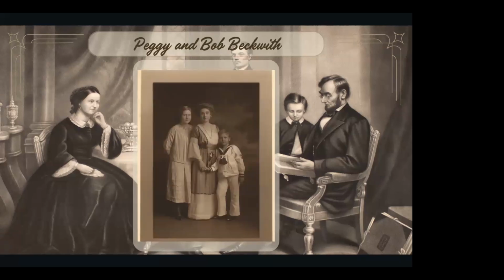Jesse and Warren Beckwith had two children before they divorced in 1907. Peggy, or Mary Lincoln Beckwith, was born in 1898, and Robert Todd Lincoln Beckwith was born in 1904. In this photograph, 14-year-old Peggy and 8-year-old Bob pose with their mother. Peggy and Bob, who died in 1975 and 1985 respectively, were the last direct descendants of Abraham and Mary.